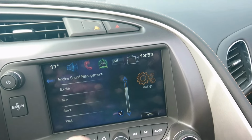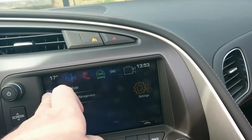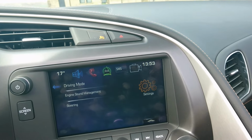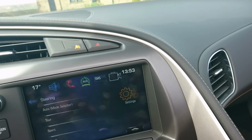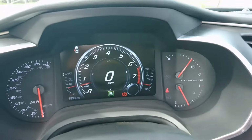Now you could get a Z06 put back on stealth, otherwise we'll get complaints. You could get a 650 horsepower version of this engine in this country as well. Do you need it? I don't know. Steering. Oh yeah, so we got that. Tour, sport and track. Got a mode selector generally here as well, so I think it actually operates on here.